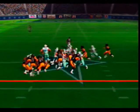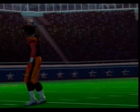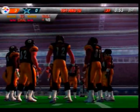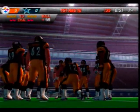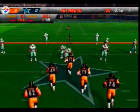Hands it off to the back. Warfield comes up to make the play at the 49. So he picks up about five on that run, moving the chains in the process. The line did a great job there of blocking the backside pursuit, which helped him get the first down. So they have first and 10 here on the 49-yard line.